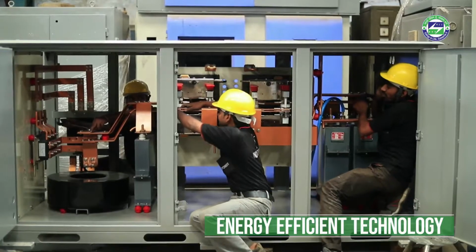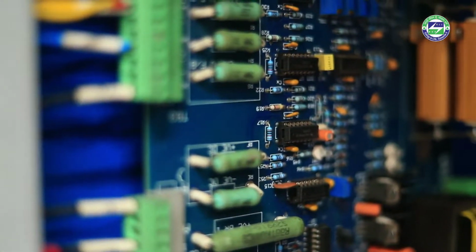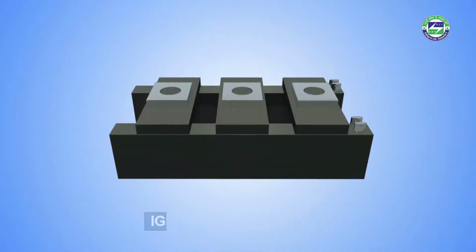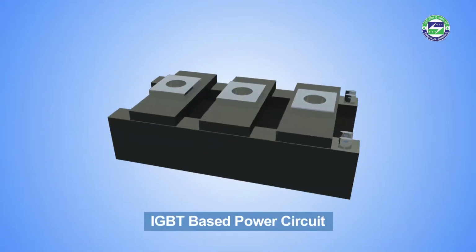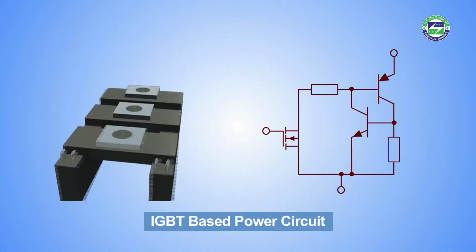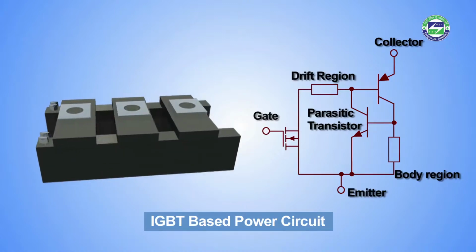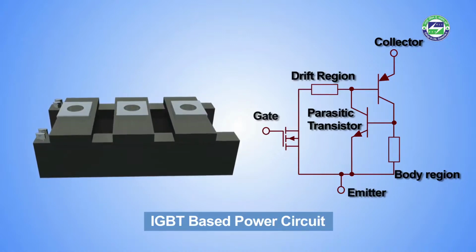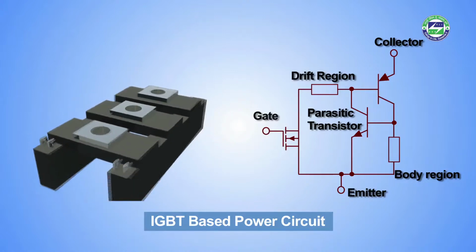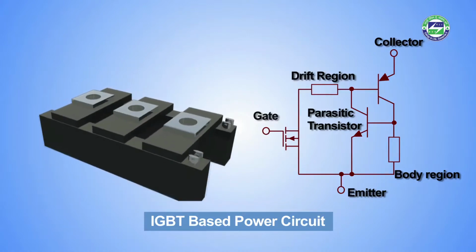An insulated gate bipolar transistor, popularly known as IGBT-based power circuit, is an energy-efficient alternative to the conventional system. It's a 3-terminal semiconductor device with huge bipolar current carrying capability. IGBT is a functional integration of power MOSFET and BJT devices in the model of performing. An IGBT possesses high input impedance like a MOSFET and has a low on-state power loss as a BJT.